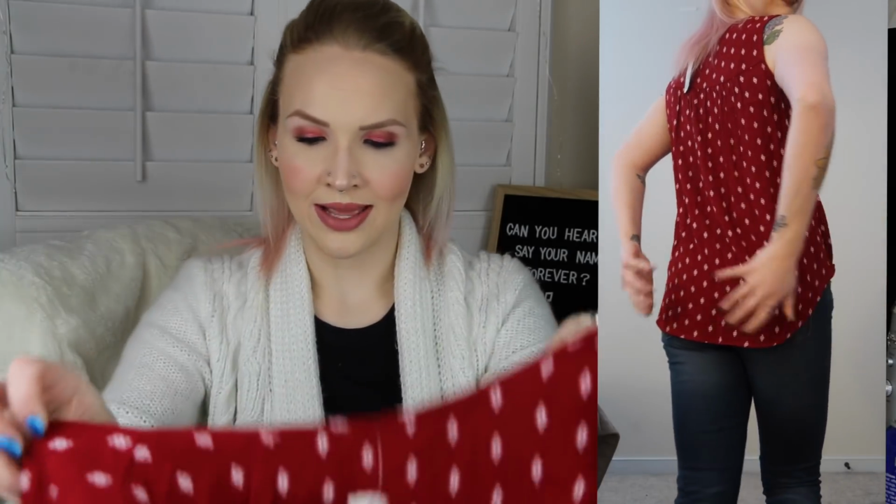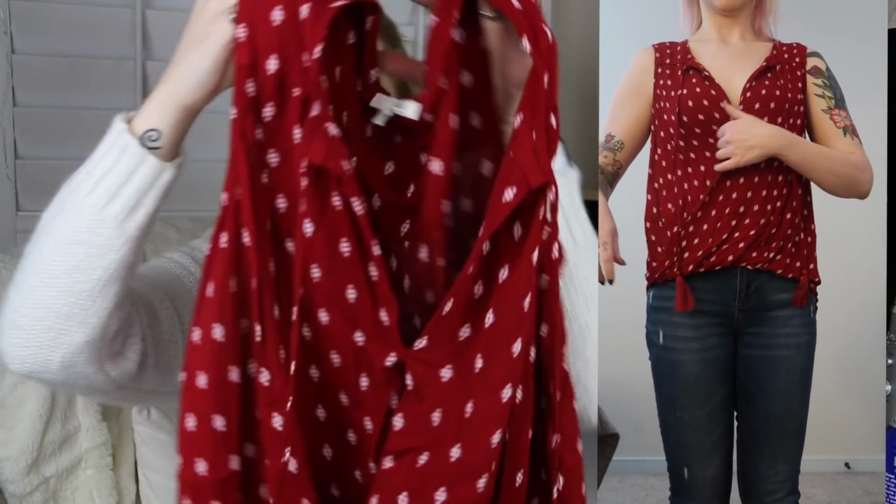Next is one of the sleeveless tops I got. Again, I got two. I really like this one a lot. I didn't think I was going to, and I'll show you the two reasons why. But this is by H&C Collection. It is the Westcott Crossfront top in red, and this is actually a size small. I think it's because the material doesn't give as much. You can see it's sleeveless.